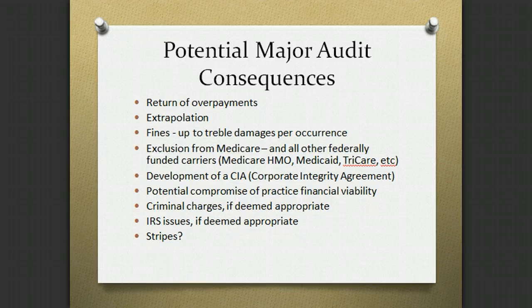Extrapolation, so if the RAC or the OIG finds an error, they're going to extrapolate and show that the presence of this error could be extrapolated across your entire population. So you're going to be looking at some high numbers for overpayments, and then actually it could turn into fines as well. They can do up to 3 times the damages per occurrence, especially if it's a false claim. So if it's determined to be a false claim, either it was not provided or it was a duplicate payment, you can get up to 3 times the damages for that. Exclusion for Medicare, we talked about that.